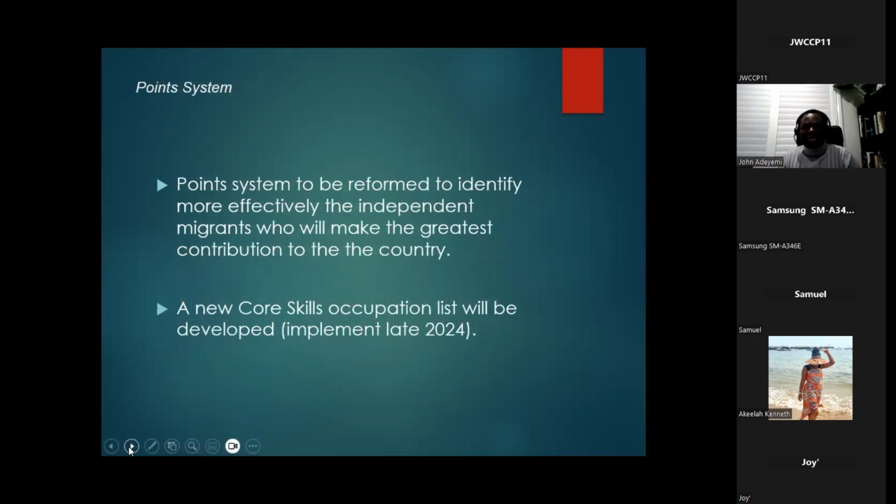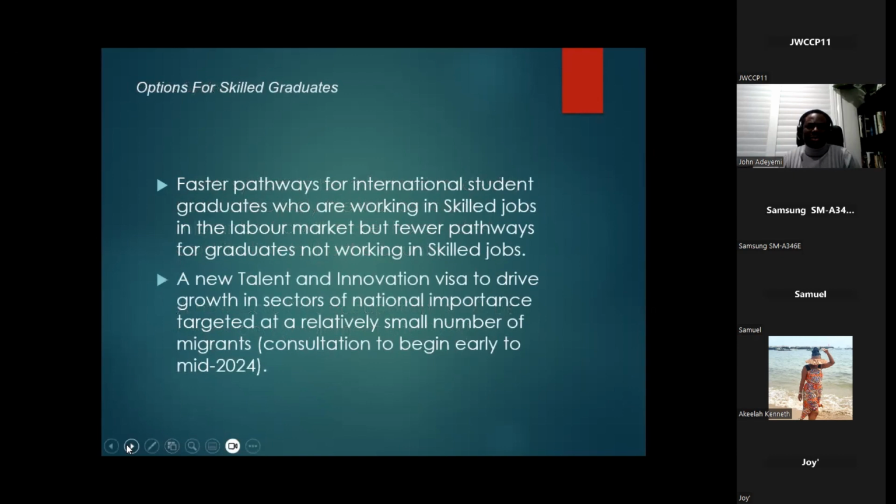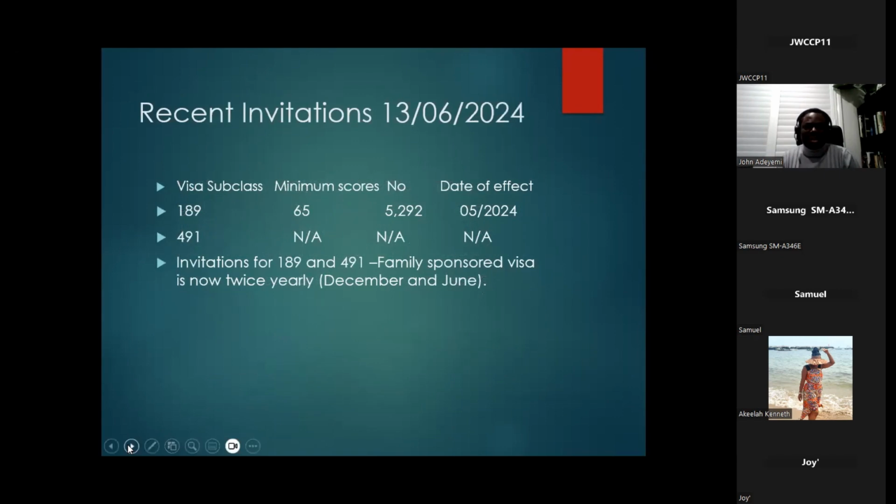So the points system also will be revamped before the end of the year. They are working towards that. Then the talent and innovation visa will replace the global talent visa. Recently they did invite people to apply for visa 189. That was on the 13th of June. So based on that, I can see that they may likely be inviting twice in a year, based on what happened in the last financial year. So in December and June, most likely.